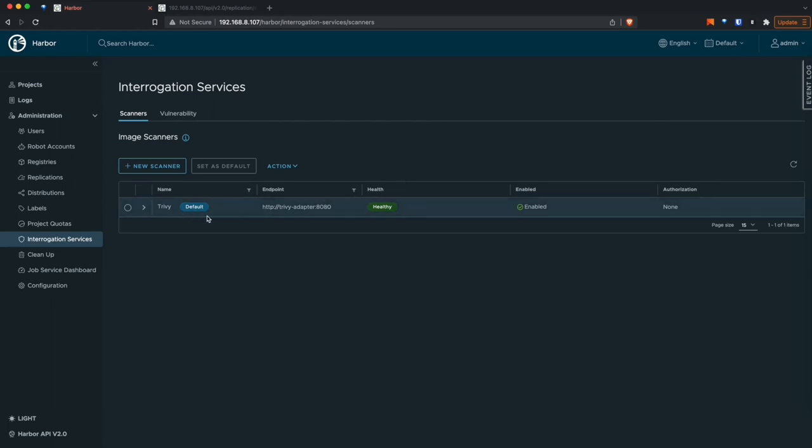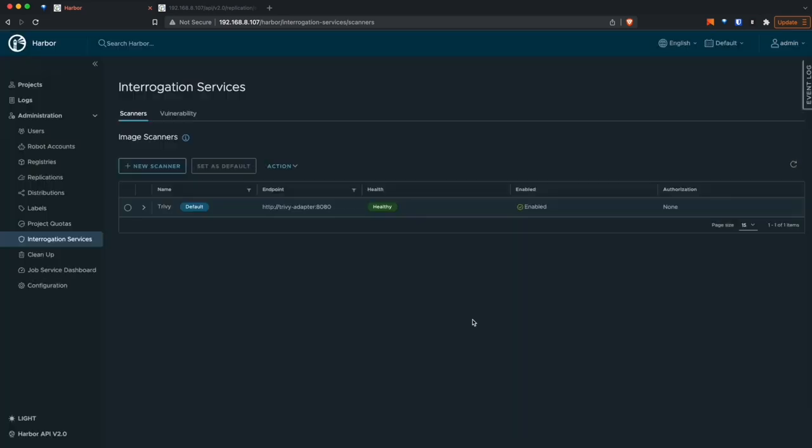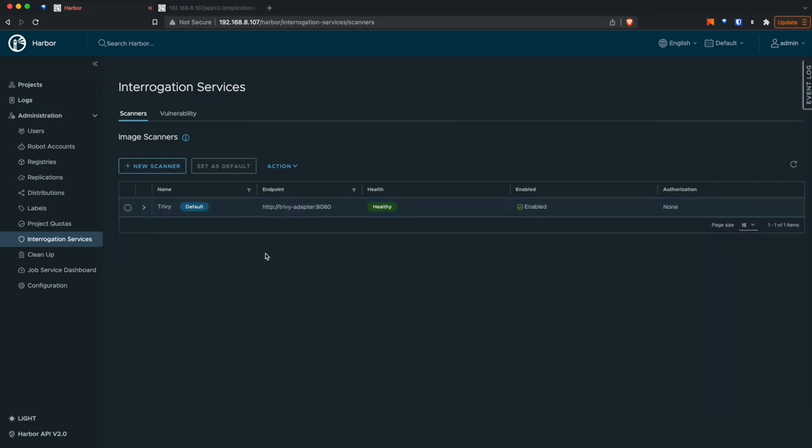By default, Trivy is the built-in and default scanner for Harbor. You can add other scanners by providing some scanner information. After adding it, you can click it to see more metadata like scanner vendor or version or more specific configurations. If you have multiple scanner instances, you can choose one as the default and also support customize for every project.